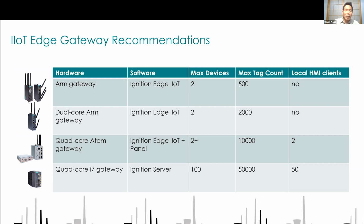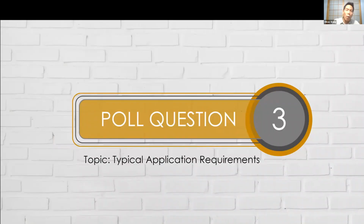So with all that said, let's end with a poll question to see how well our findings align with your requirements. Which of the following most closely describes your edge requirements? No more than 2,000 tags and 2 devices, at least 500 tags and 1 or 2 local HMI visualization clients, 3 or more devices plus 3 or more HMI visualization clients, additional machine learning or other software alongside Ignition Edge, or finally the catch-all: way more complicated than any of the above.